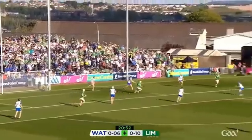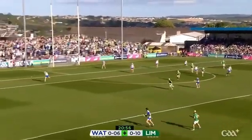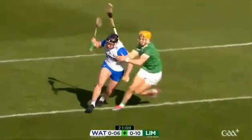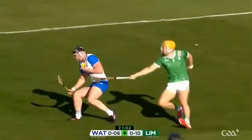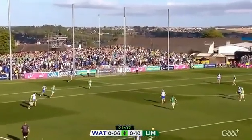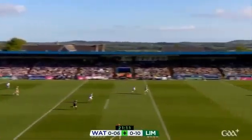Well, it comes back off the post and back into play with Billy Nolan beaten. Shane O'Brien denied by the width of the post. It was an absolute bullet, chasing what would have been his second championship goal. Did almost everything right.